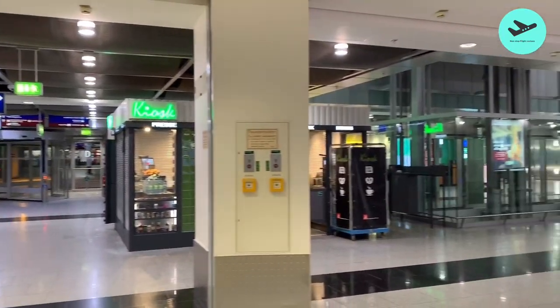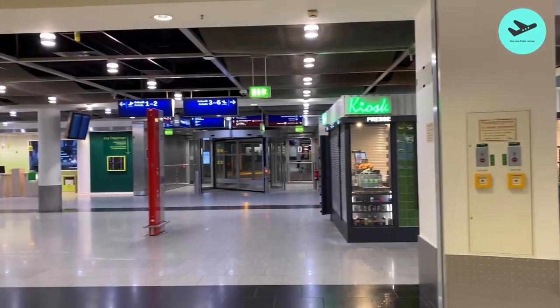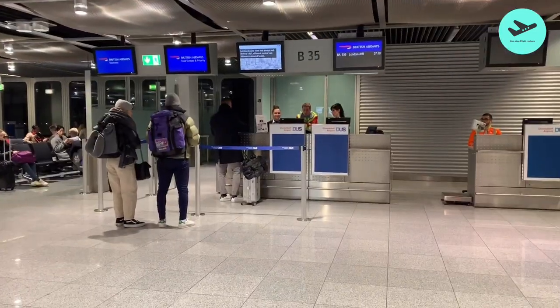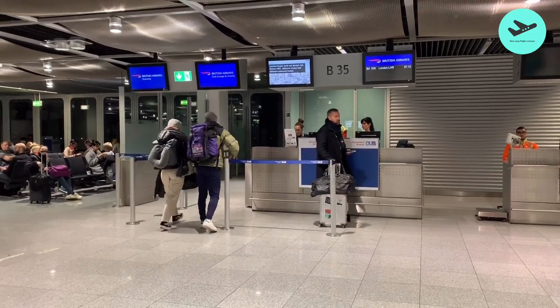Now I am at the Düsseldorf airport and I will be checking in. Afterwards I will be going through immigration and security. So I just went through security and immigration and now I am at the gate waiting for boarding.